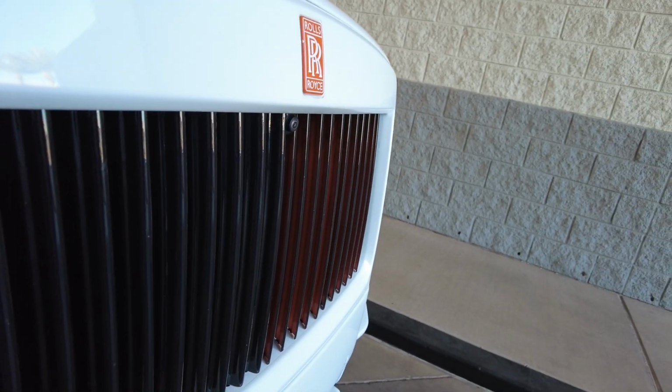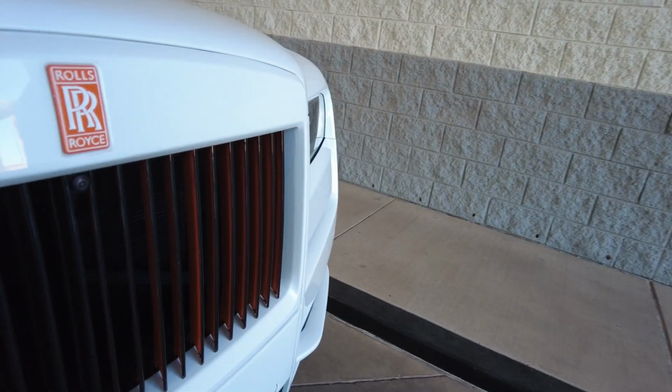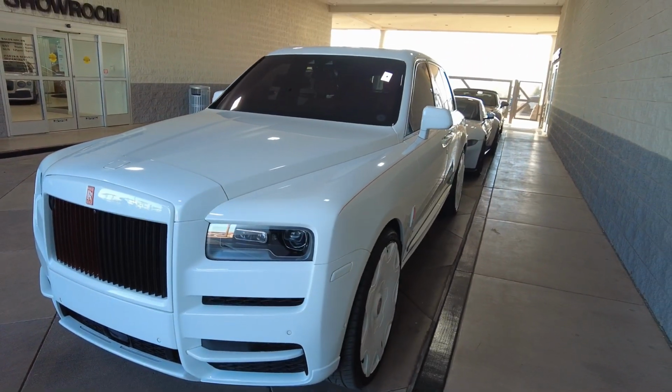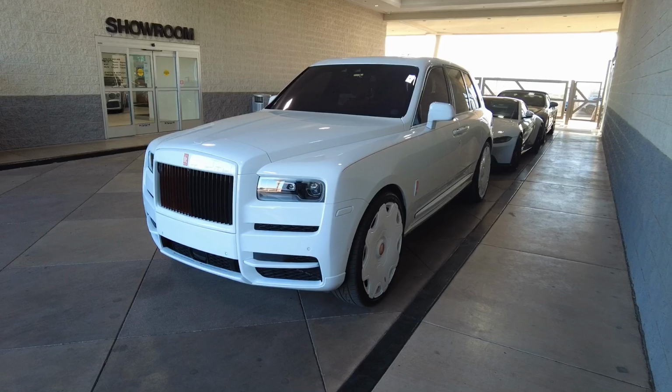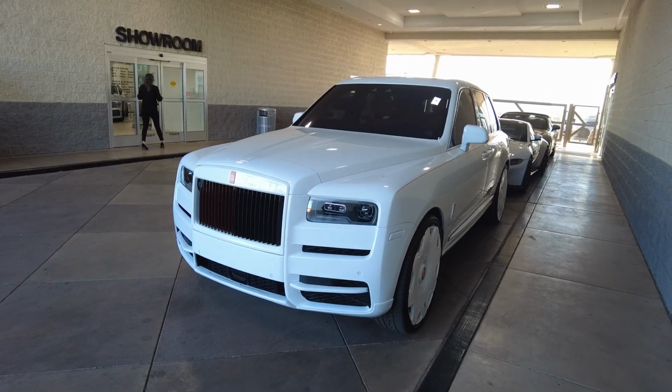You guys can't see it, but in the slots of the grill, they put orange wrap. Yeah, so you can't really see it unless it's at an angle. This is sick. I mean, this is just a monster. This is a 50 Cent kind of vibe. Or Jay-Z. Yeah, I can see Jay-Z driving this.